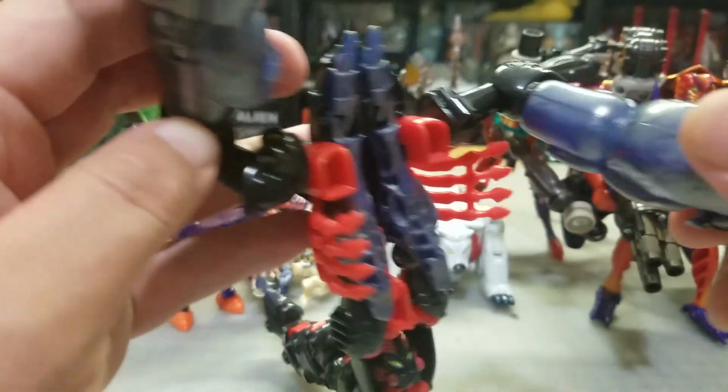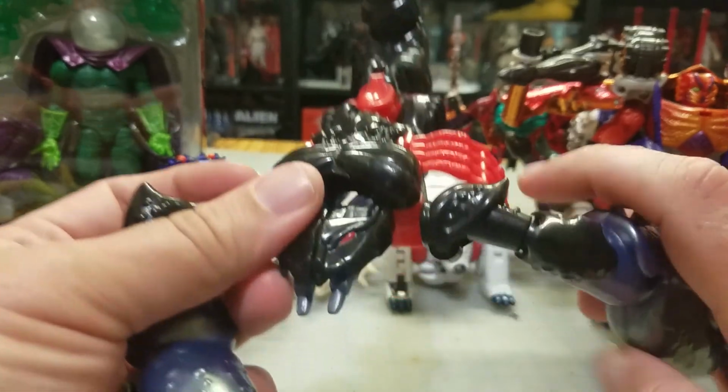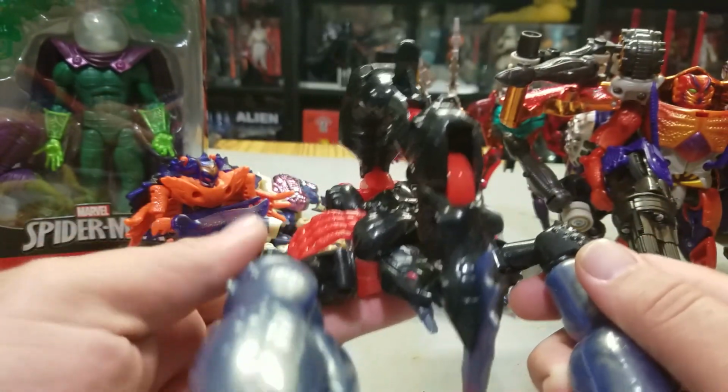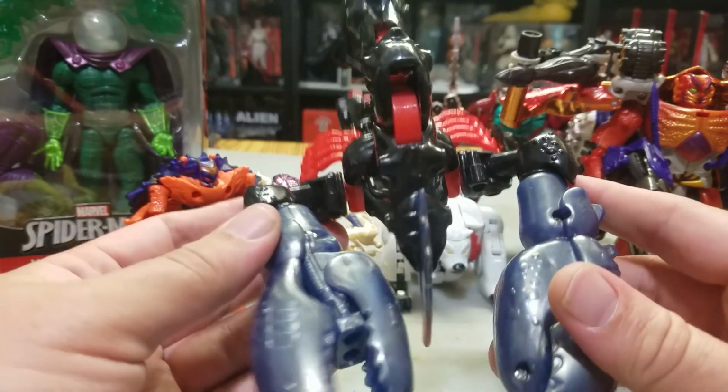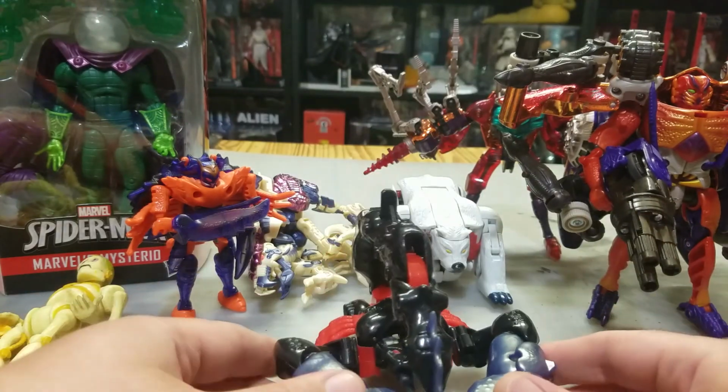He is a really cool figure. You can kind of see his head up there in his butt. He is missing his other two missiles too, which is kind of disappointing. But he's a pretty pricey figure. He usually runs around $50 complete, and I want to say I had to pay $20 for him in this condition. Maybe not quite that. I can't remember.